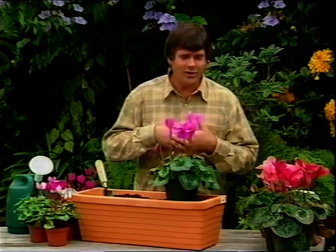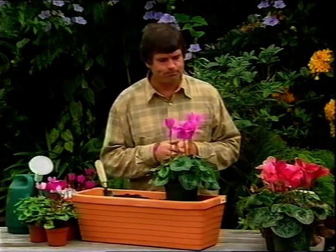I remember one of my first ever jobs when I got into horticulture was growing cyclamen, and I used to have to go into the hothouse every day and sprinkle the plants with water just to keep that foliage cool. So they say that a really hard, tough cyclamen is a good one, but how to do that in the home?